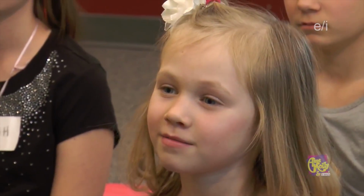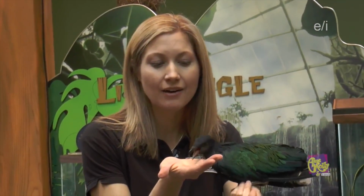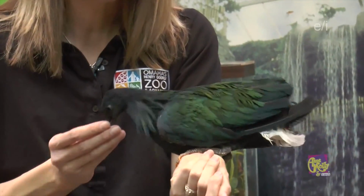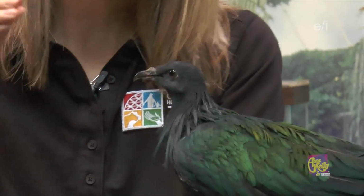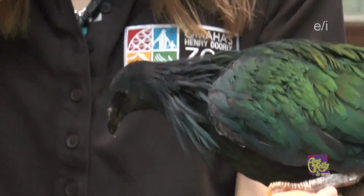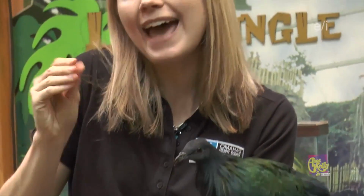What does he eat? Well, Nicobar pigeons eat seeds and berries and fruits. He's eating a little pellet made just for pigeons right now. It has all the nutrients that he needs, kind of like a vitamin that you might take in the morning. But a really interesting thing about pigeons is that they don't have teeth. No birds have teeth, do they? Like we do, they just have a beak. But that means that they can't chew up their food either. So he swallows his food whole, and then he relies on a little stone in his stomach to grind that food up to help it digest.